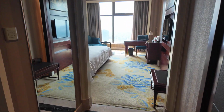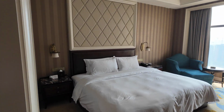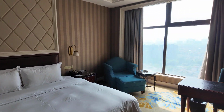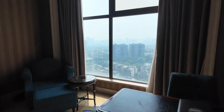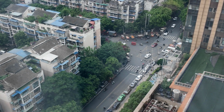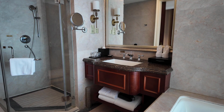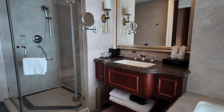Before getting started with the Chengdu city tour, I want to give you a room tour. The hotel name is Jinyun Hotel Chengdu in Jinyun district, northwest of the city. It's very close to the campus. It has a very nice view on the city. I'm staying in the King Business Suite, which is spacious with a big bathtub, a nice vanity. You can see the shower place. So it's a very nice hotel room.